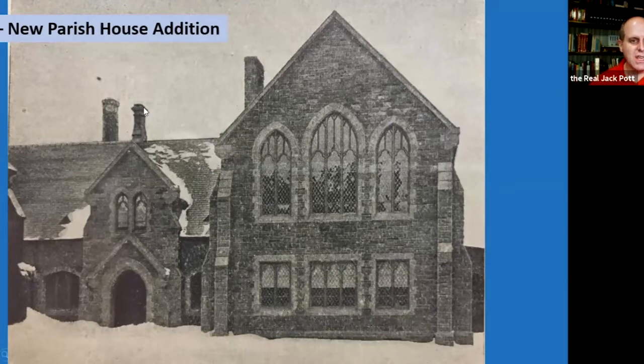What was actually added is, if you look at this top here, this was the end of the building of the original assembly room going all the way down. So they took what was the entrance here, made that into a window, built this beautiful portico entrance, and from here on over is all new as of 1903.